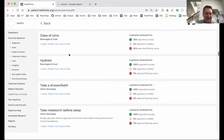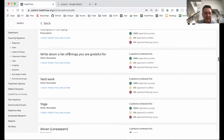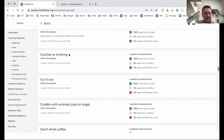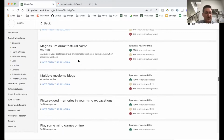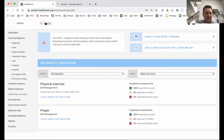Yeah. There are lots of interesting ones. There is one, I can't remember which side effect it's tied to, but there's one that says go outside and scream at the top of your lungs. Cuddle with your animals. I don't know. There's lots of different things that people are trying for all these side effects that you're experiencing.